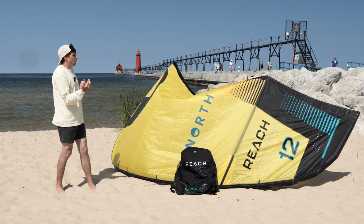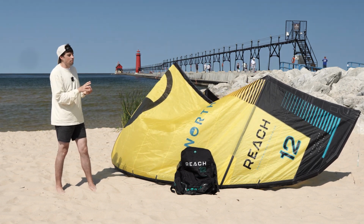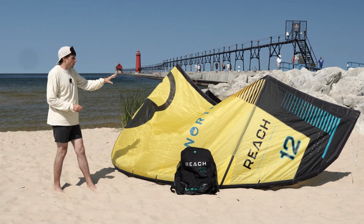It's just there. And when you get that sense of balance, it's hard to describe without being on the water, but it's just like there's a field of possibility. Like whatever you're going to do with the kite, it's going to react and it's going to pull you through that trick. And that's what you get with this Reach.